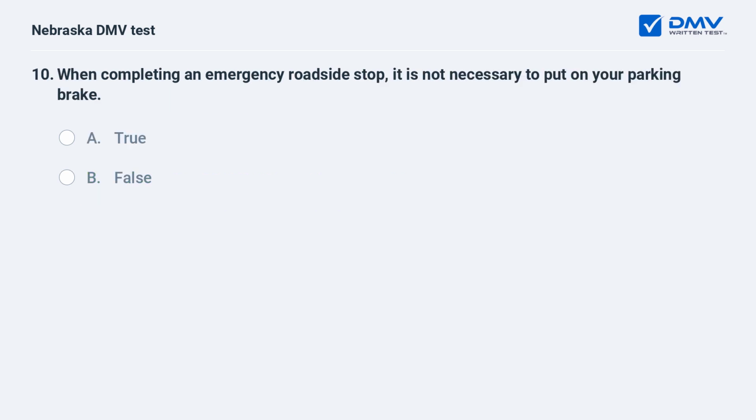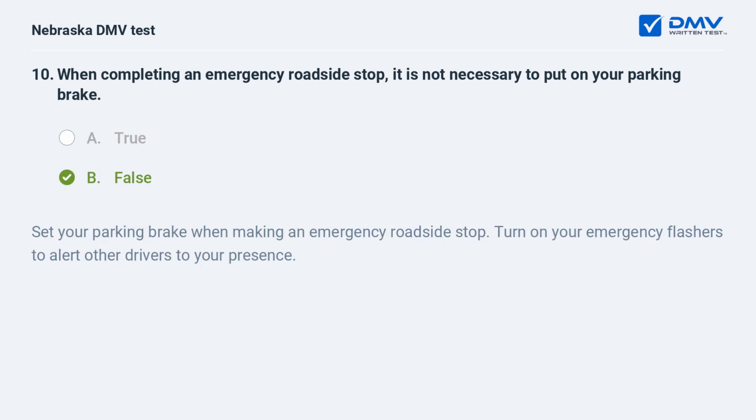When completing an emergency roadside stop, it is not necessary to put on your parking brake. A. True. B. False. B. False. Set your parking brake when making an emergency roadside stop. Turn on your emergency flashers to alert other drivers to your presence.